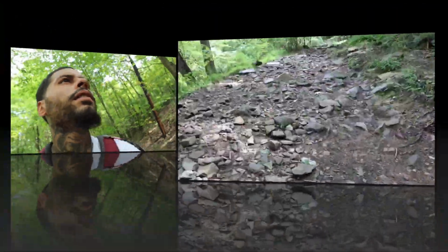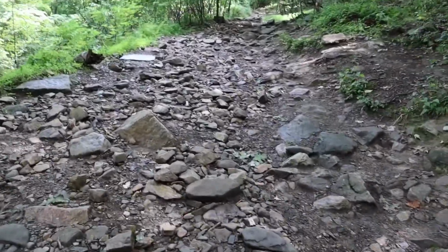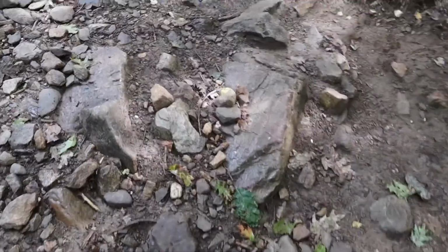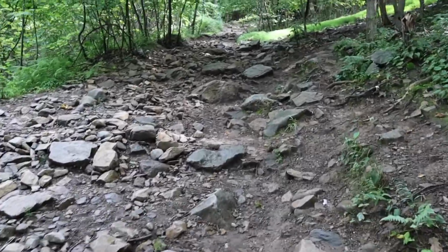Well, continuing going up because we haven't made it to the top yet, but we're getting there. Let's keep going up. You really gotta watch out with your ankles on this trail. These rocks are scattered all around throughout this trail. A lot of them are real loose, so they move all crazy. So once you step on it, you can twist your ankle. So you gotta have a little patience walking up here.